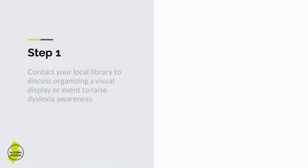Step 1. Contact your local library to discuss organizing a visual display or community event to raise dyslexia awareness. This could have special significance in October for Dyslexia Awareness Month, but truly you can reach families that need this information at any point in the year.